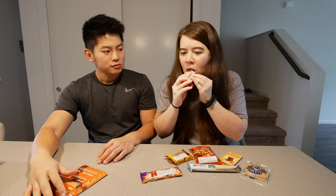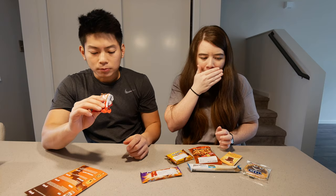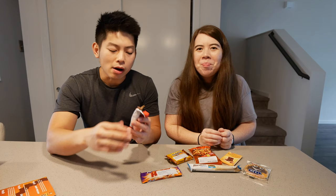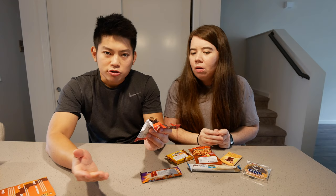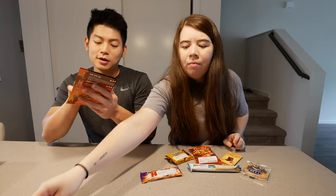Very crunchy. I like that. Oh my gosh. Who's the one that's over here making a mess? So bad. Mmm, good. Tastes just like a Rice Krispie treat. Covered in chocolate and has caramel in the middle. Like 2 stars for me. I give this a 2.5 out of 3.